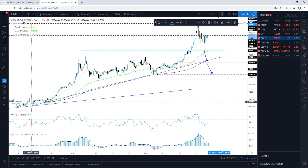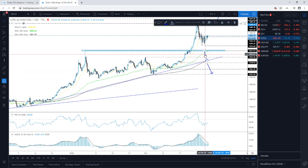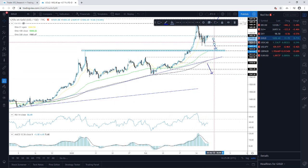upside support line taken from the low of the 12th of December. So something to keep an eye on, guys. Again, for now, be very careful with that upside.